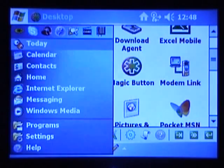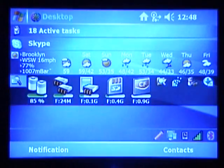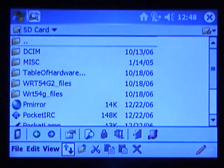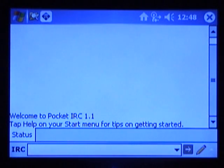If you want to do IRC, I would highly recommend, I don't have it up on my list. If you really do want to do IRC, there's a cute little application called Pocket IRC. Again, this is not freeware. You actually have to pay for this. It's a little clunky, it's a little bulky, relatively cheap.